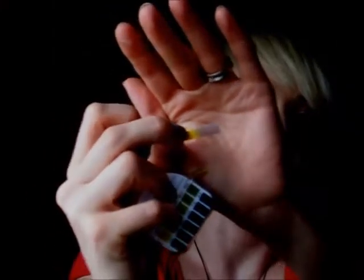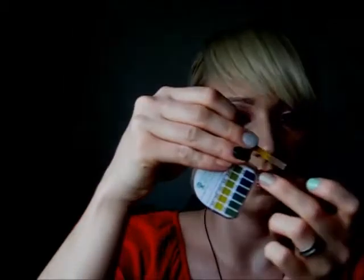I'm wiping off the excess like they say to do in the instructions, and you'll see that instantly this has changed to a purple color, which is pretty darn high. When looking at the pH scale, it's actually one of the higher. It's at least an 8, near the top of the line on the pH scale.